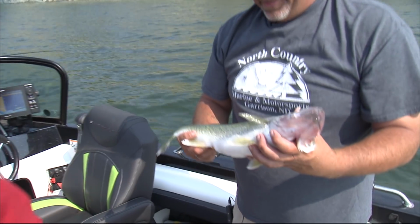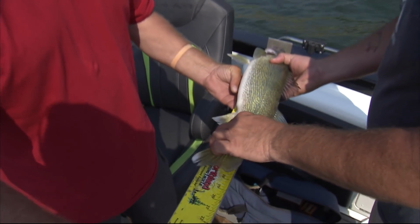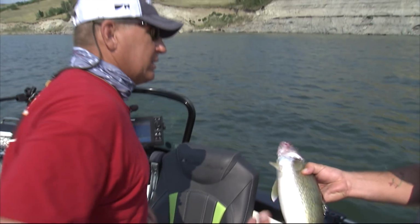Can we put him on the board just to see? Sure. My guess is 21. I'm going to say 20. Oh, we're both wrong. 19 and a half. Still though, fat. But look at the size of my hand.